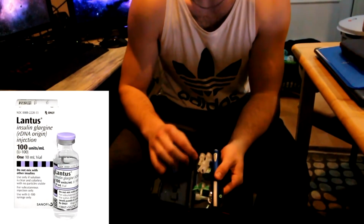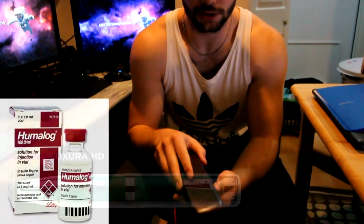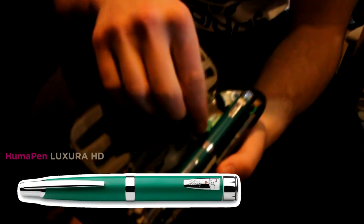I actually do injections, I don't have a pump. Since I don't have a pump, I actually take long-acting insulin. So this is my Lantus. This is my pen that I actually keep my insulin vial in. I take that once in the morning and once before bed. This is my Humalog, which is my bolus insulin, or fast-acting or rapid-acting insulin.